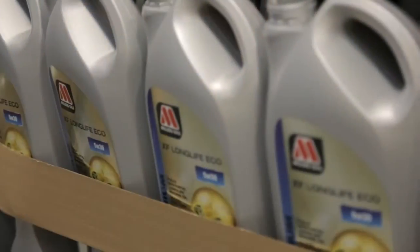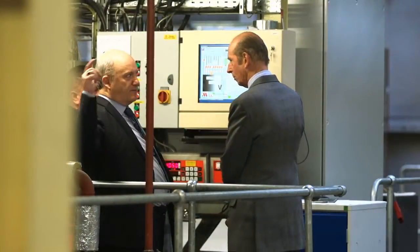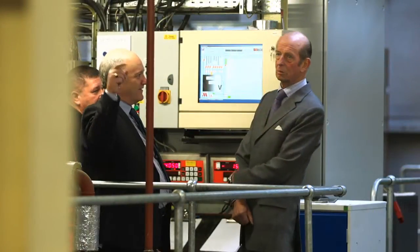One thing that the Duke was particularly keen to see was the fact that we test 100% of the batches that we manufacture. We don't sample, we test everything we manufacture. And that's an important process for us. It was evident that His Royal Highness was very impressed with what he saw in regard to the quality of the lubricants, and of course he realised the importance of getting it right first time, every time.